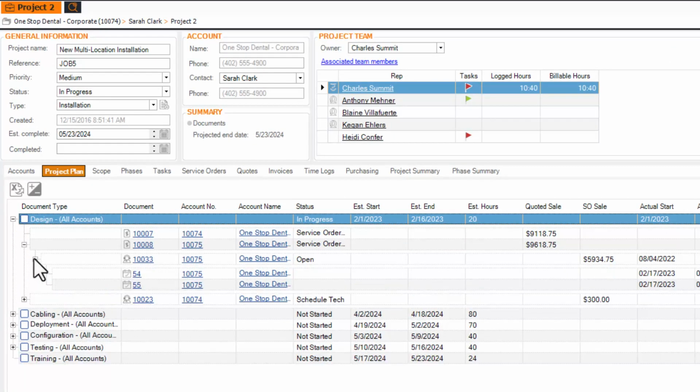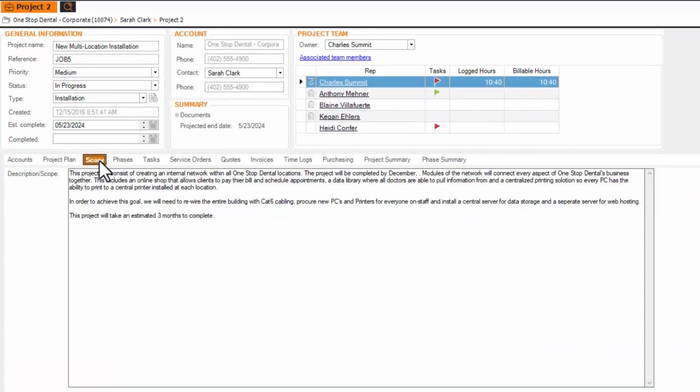Moving on to the Scope tab, I have a free type field available to me to enter the overall scope of this project. This helps answer in-scope versus out-of-scope questions that may arise while completing this job.